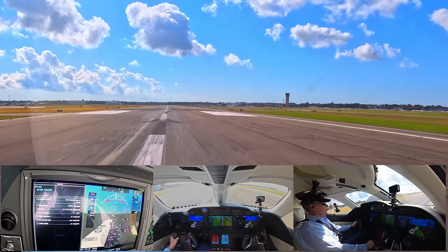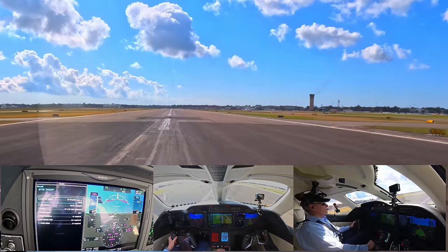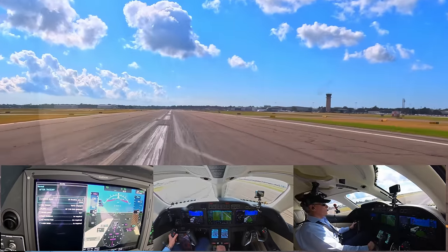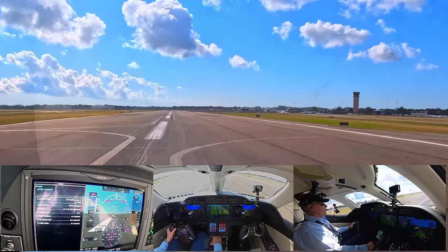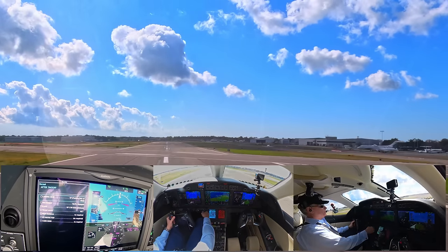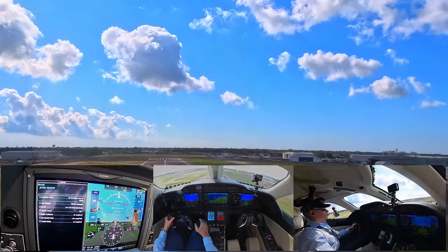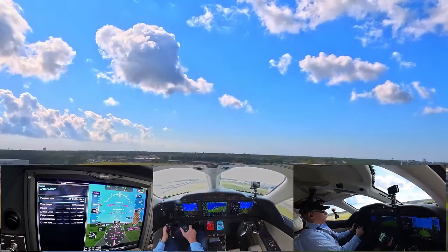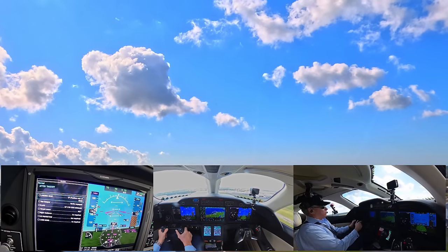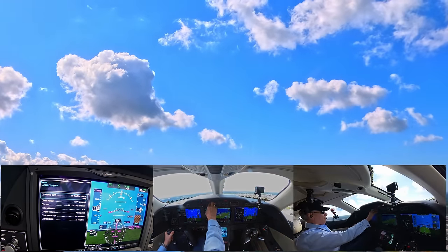Maintain center line. Cross check speed. Cross check's good. V1. We are at rotation speed. We've rotated. Gear comes up. Press levers to MCT, and flaps come up. Now we're going to move to heading mode.